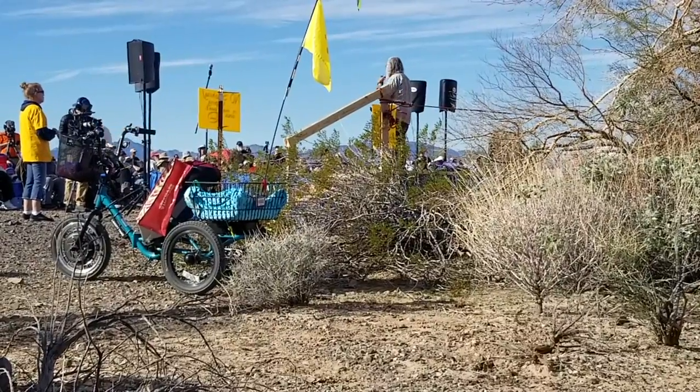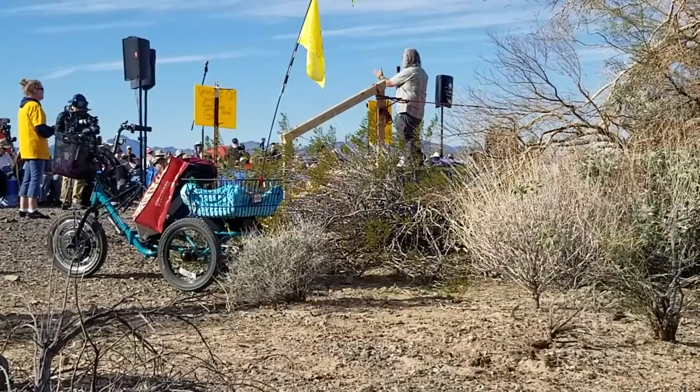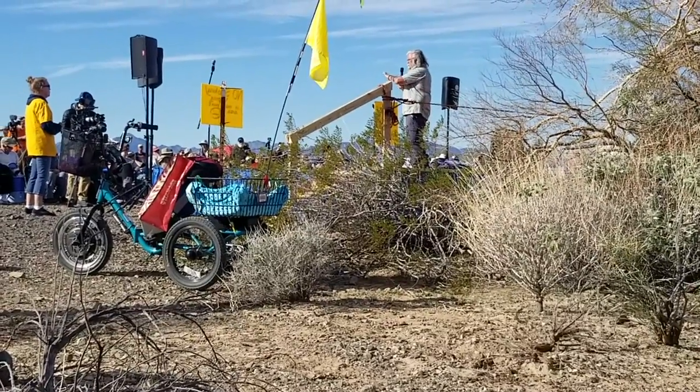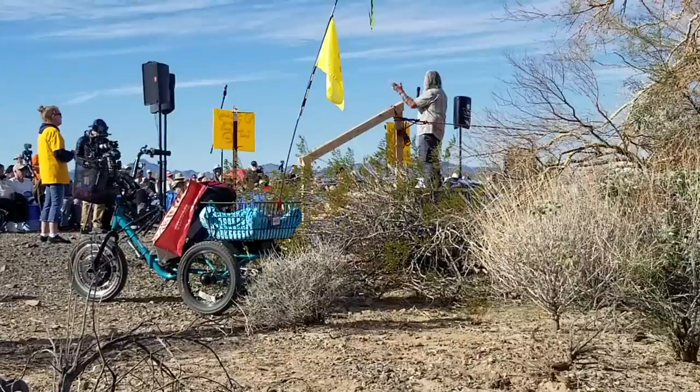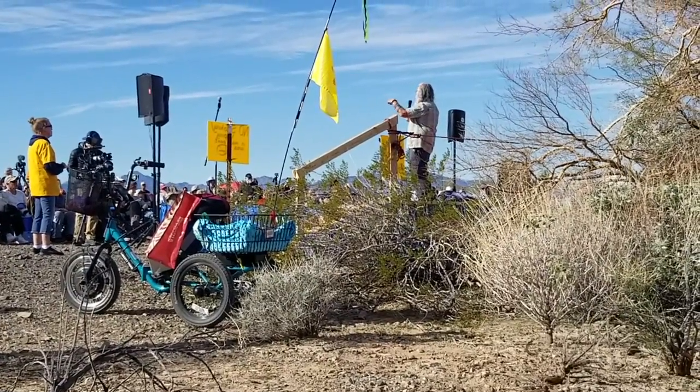It's just north of town. As you're driving north on 95 towards Parker, there's a great big tower on your left. You can't miss it. Just as you leave town, you'll see it. And the turn-in is just before it.